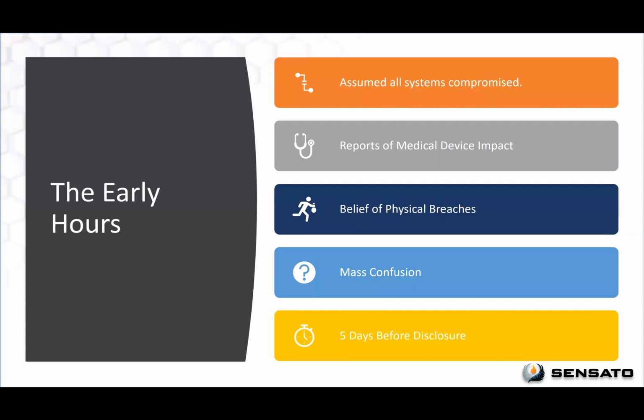There were reports of medical devices being impacted. Actually, I don't believe there were any at that point impacted. In the early hours of this attack, people thought that there was a physical breach as well as a cyber breach, so it added to the confusion. And then they actually, I think, spent about 5 days before they ever disclosed this event, or something like that. And I think that's not anything nefarious. It was just trying to figure out what they were really dealing with and what was going on. So there was a lot of confusion, and we still see that.